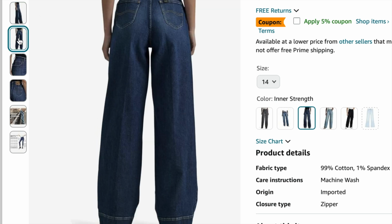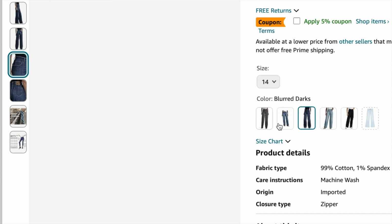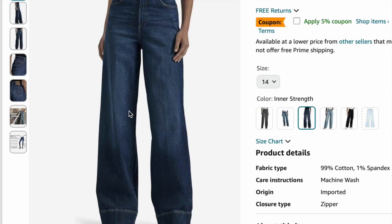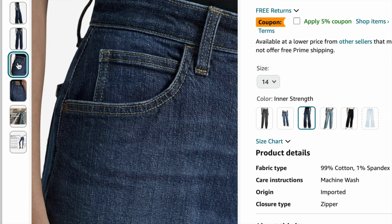I love these. These are from Lee over at Amazon. They're trouser style jeans. They look so classic, and they're 99% cotton, which is great, and they will probably last forever. They have them in a darker and a lighter tone. Apparently dark is in for the fall.